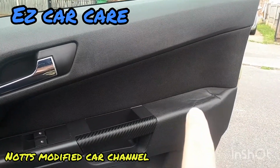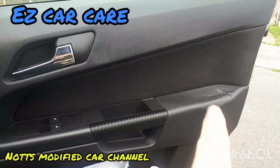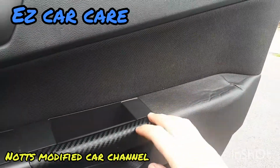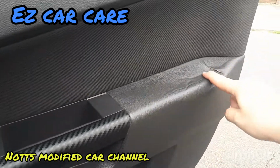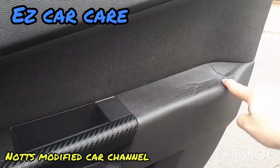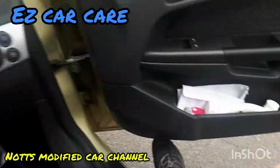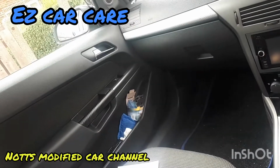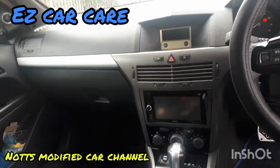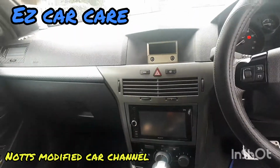I do have friends saying, well, I wouldn't say asking, but, oh, you need to repair the door. But what they don't realise is these here are really solid. This bit's nice and soft, so it doesn't hurt my arm, so it's staying. Anyway, I think it's come out really well, to be fair. It can have a gloss or a matte finish. Definitely going to start using more of their products, I'd say.